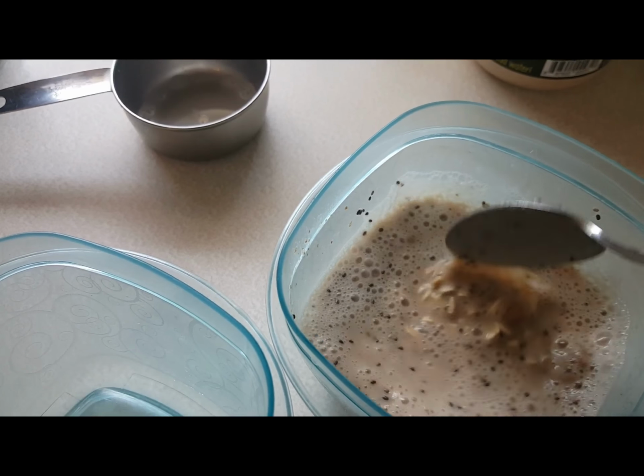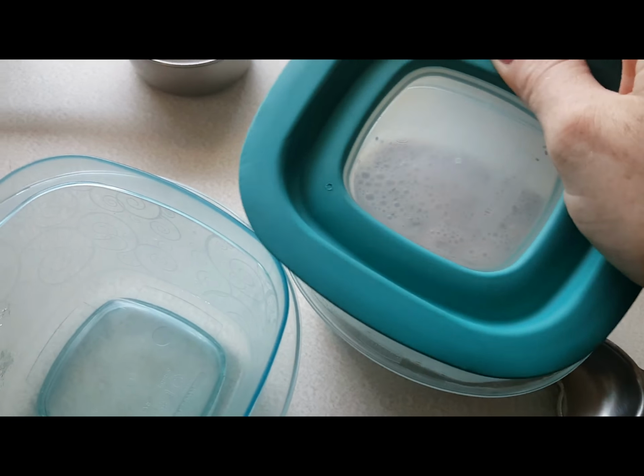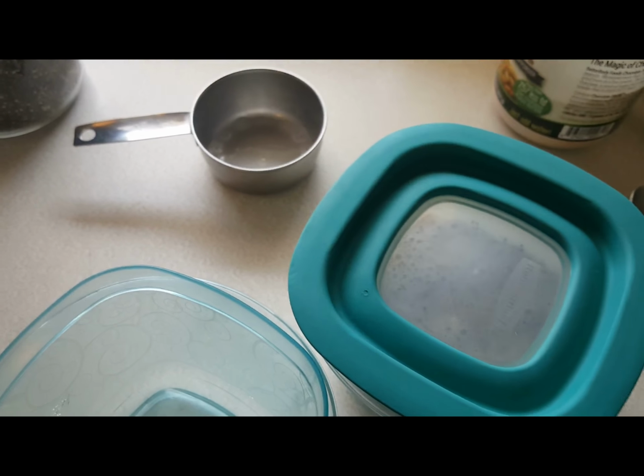So that is the recipe that we use for, or not even recipe, just kind of whatever I throw in there, that we use for overnight oats. That goes in the fridge, and it's ready for tomorrow.